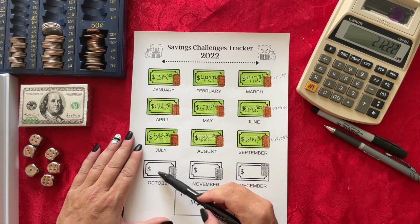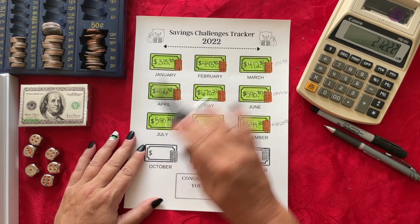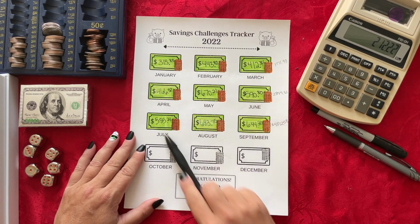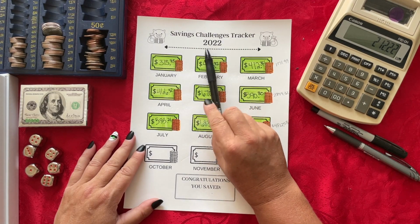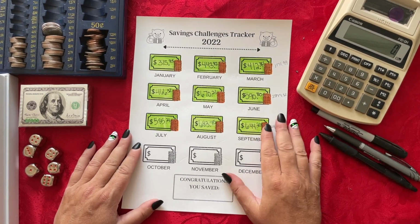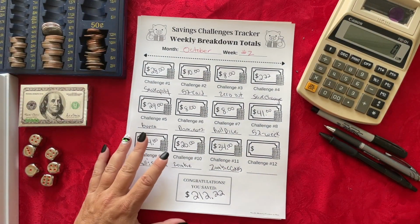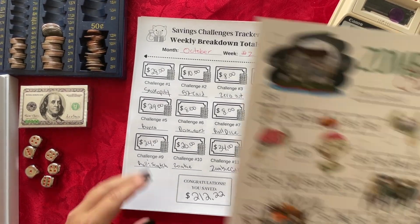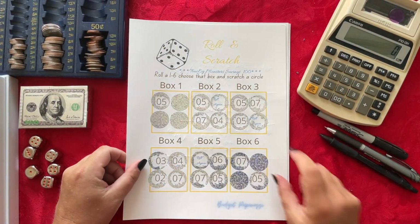On this savings tracker, I will write that amount here for October, and then once I am done for the year at the very end of December, I will come back and add all of those amounts up once again, and that will give me my grand total of how much I saved for the entire year of 2022. So anyways, everybody, that is it for the day. Holy moly. $212 and some change. That is going to be some crazy stuff there. I think that now is the highest amount that I've saved. These savings challenges are getting to be something else.